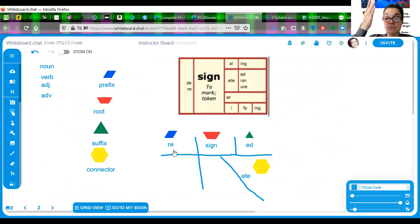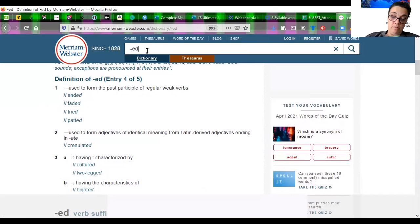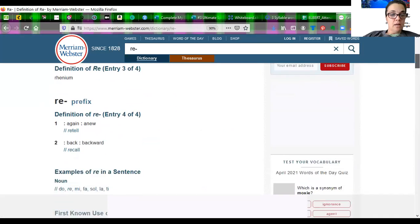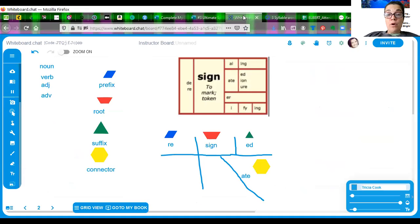We didn't talk about what this prefix meant. Let's pretend like we don't know. What do we do again when we don't know? We go to Webster's Dictionary. So kind of it, giving us so much information. It should say again. Let's see if I'm right. Again. Yep, that's the primary number one. Again. So any words that have RE in it could mean again. Let's think of words that we know. Rewind, go again. Rewind, do again. Repeat, do again. Yep, so a lot of words would go with again here.